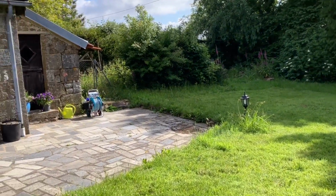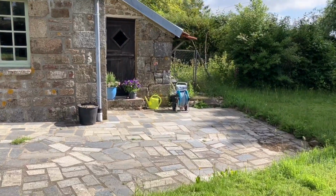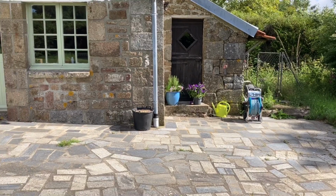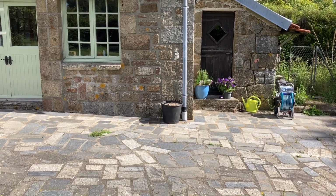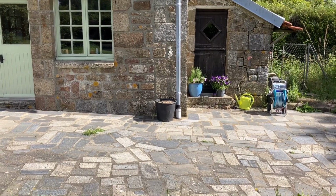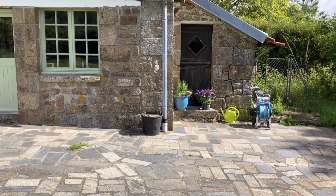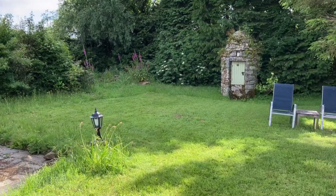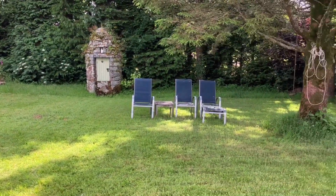So I have planted a little tiny bit. You can see here by the back door, I've got a nice blue pot that has rosemary and some petunias in there. We've got a beautiful housewarming gift from a family member. And that's about all the planting that I've been able to do. So this is the garden.